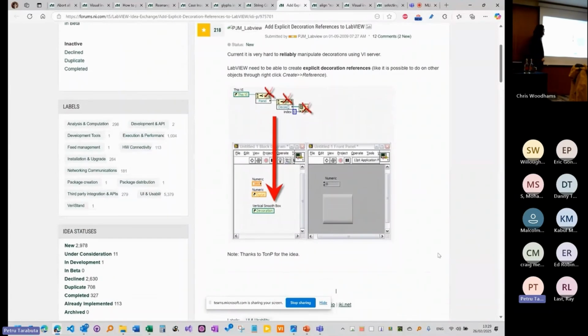This one is about needing to have explicit decoration references on our block diagram. So what does that mean? Well, at the moment, if you put decorations on your front panel, like this box here, it's a decoration, it doesn't have any functionality behind it, but still it's something on the front panel. Maybe you want to show it, maybe you want to hide it, maybe you want to move it to the left or to the right, depends on what you're doing. You cannot easily do that. Why? Because you cannot easily get a reference to it, to manipulate it via property nodes.